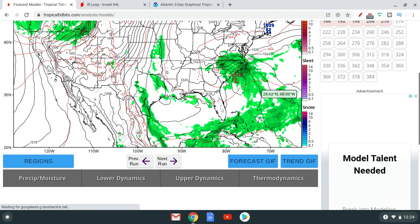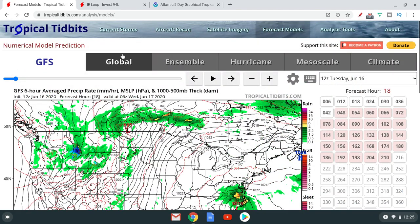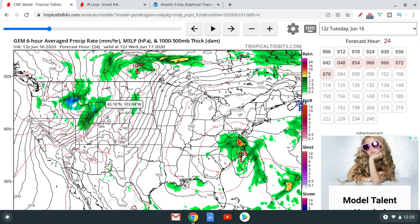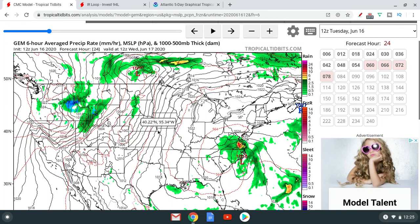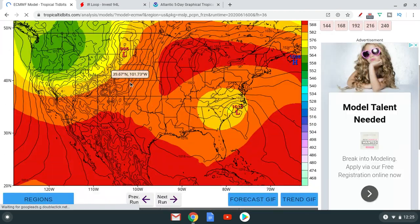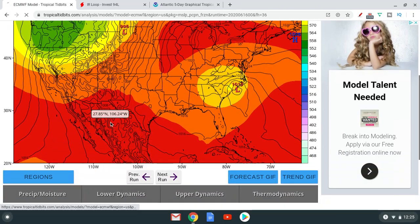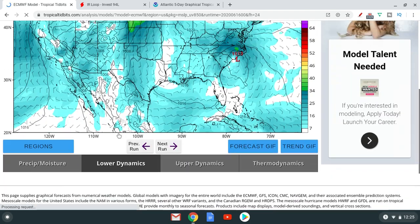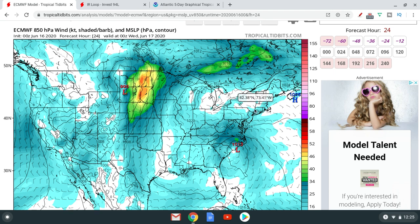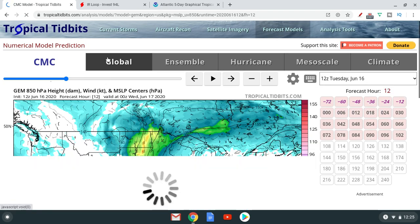Look at the first model. See that GFS model showing a 1014, 1015 landfall. The CMC model shows a 1014-15 landfall in 24 hours. So most models are showing that landfall happening in the next 24 hours. 1013 landfall in the next 24 hours. Also the European model is actually showing tropical storm force winds on the north side of that system. So it's pretty crazy.